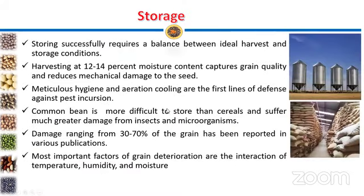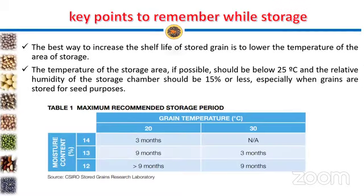Most important factors of grain deterioration are the interactions of temperature, humidity, and moisture. As I told you previously, temperature, humidity, and moisture play a very important role in case of microorganisms as well as insects and rodents. So we should take care of these kinds of things.